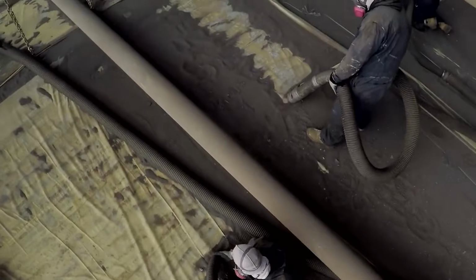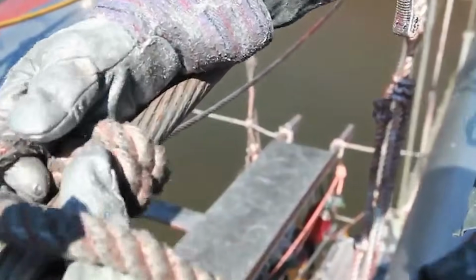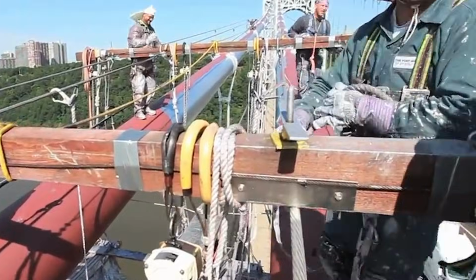And if a storm's coming and you're halfway through a job, you can't just leave your equipment hanging there. You have to secure everything, climb down, and hope the wind doesn't rip your containment systems apart.